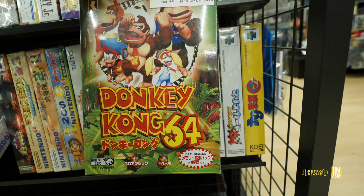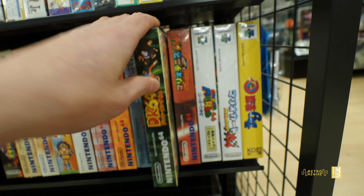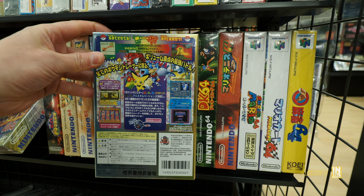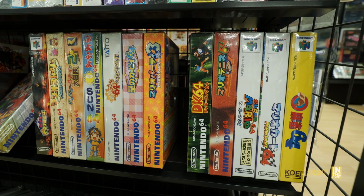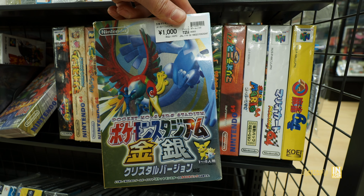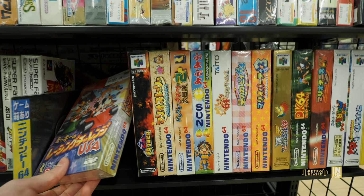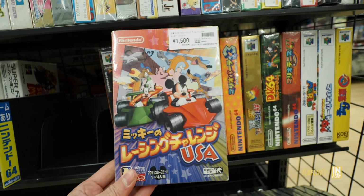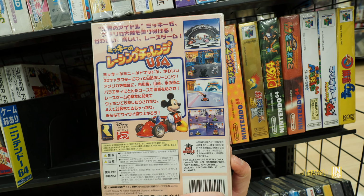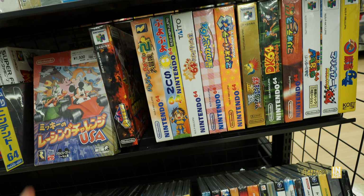And then we have Donkey Kong 64. I believe this game does require the expansion pack, but if you already have it, there you go, $10. And then we have Pocket Monster Stadium with its foil shiny cover for $10. Don't know too much about Pokemon, but looks interesting. As does this Disney USA kart racing game. I definitely would like to try this out since I'm not really a big Disney fan, but it seems like it would be an interesting one. And then we have Paper Mario here.